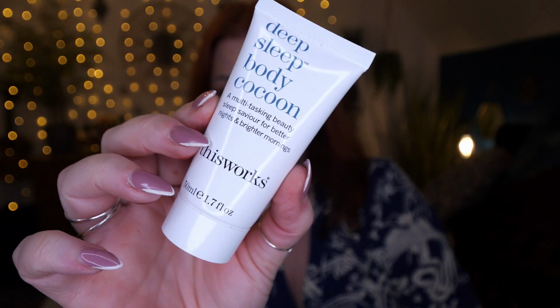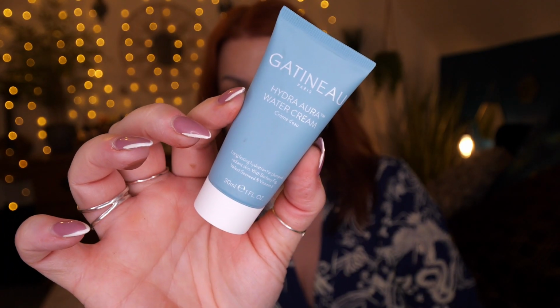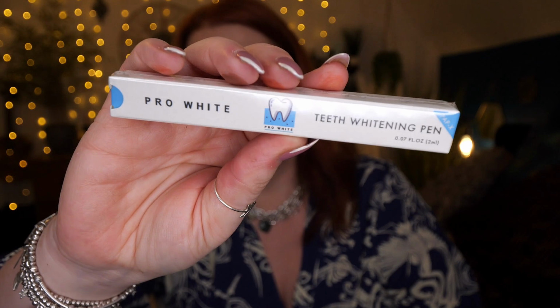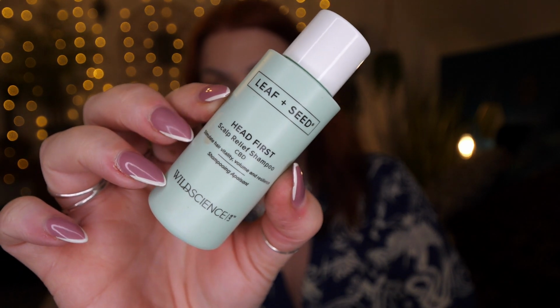So those are all the products inside this month's Glossy box. I'll just go through it all, giving you a bit of a recap. We've got a This Works Deep Sleep Body Cocoon, a relaxing body cream. We've got Gatineau Paris Hydra Aura, a water cream moisturiser. We've got an eyeshadow palette by Sophie and Mabel. Then I got a Pro White Tooth Whitening pen. And lastly, a Leaf and Seed Relief CBD Scalp Shampoo.